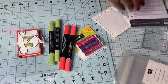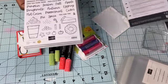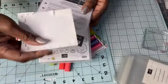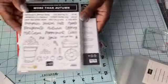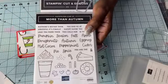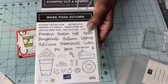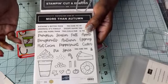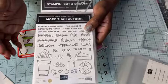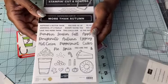And then we used the More Than Autumn. I love this stamp set and bundle, actually. We used Stampin' Dimensionals as well. But we used the More Than Autumn bundle. Bundles, of course, are 10% off as long as they're in the current catalog. If they do carry over, they're usually not bundled after that. If they're both available, they would have to be purchased separately. But as long as they're bundles, they're marked off at 10%.